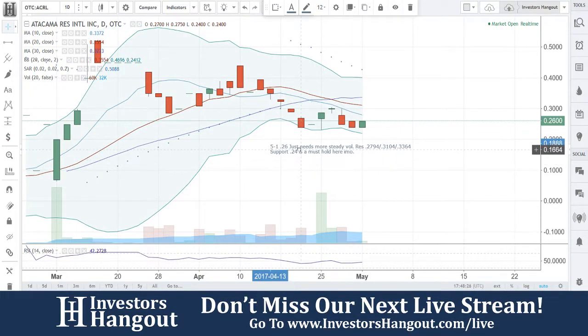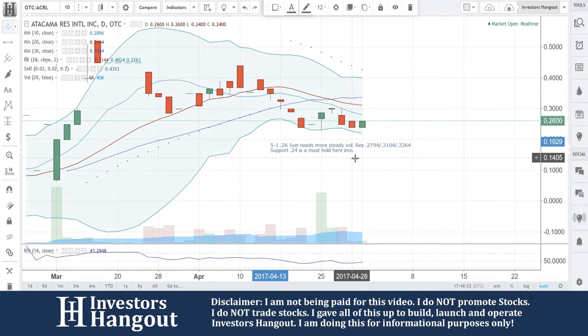ACRL just needs more steady volume, in my personal opinion. 27.94, 31.04, and 33.64 are going to be your resistance levels. Support at 24 is going to be a must hold. Like I said, the only thing it just needs is volume.